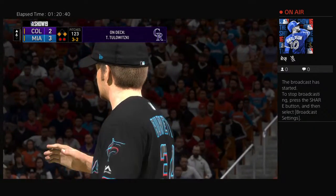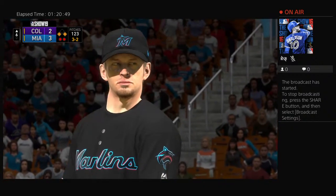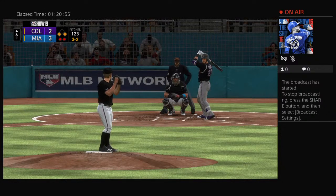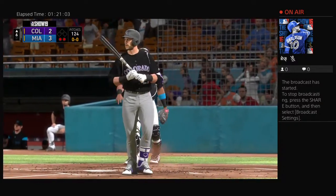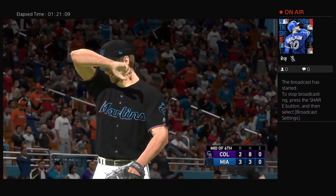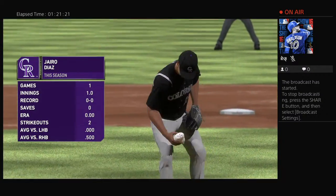For the guy on the mound, this is one of those innings where nothing comes easy. He's thrown a bunch of pitches, and this AB hasn't been any different. Definitely laboring at the moment. And a fastball called strike 3, and the side is retired. 2 left for Colorado. They trail 3-2. Number 37 will take the ball now as the new pitcher. Colorado, number 37.